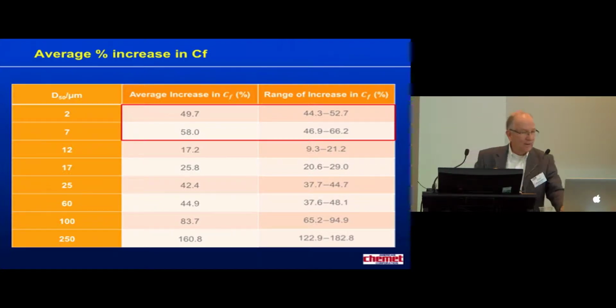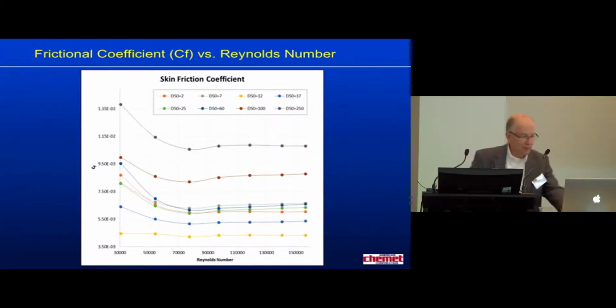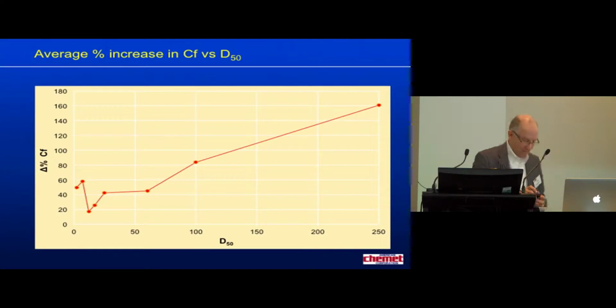However, what I then did was plot them on a graph, and you get this graph here, which has D50 along the bottom, which is the median particle size, and up there you've got the percentage increase, and it shows you these two, which are anomalous, and this one, the 60, does look a little bit out of place.